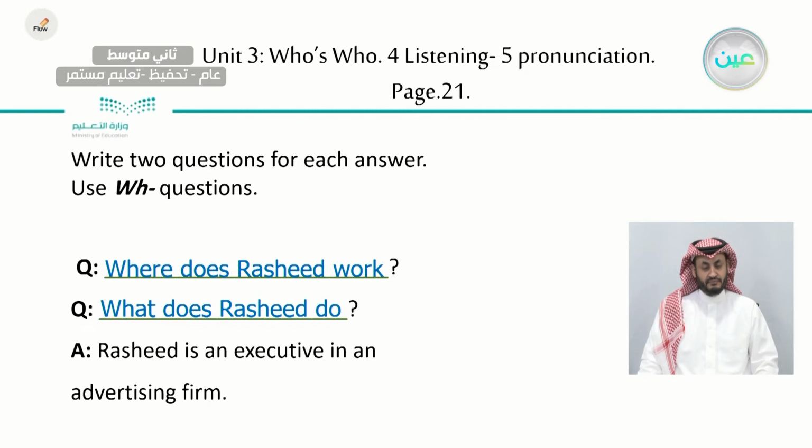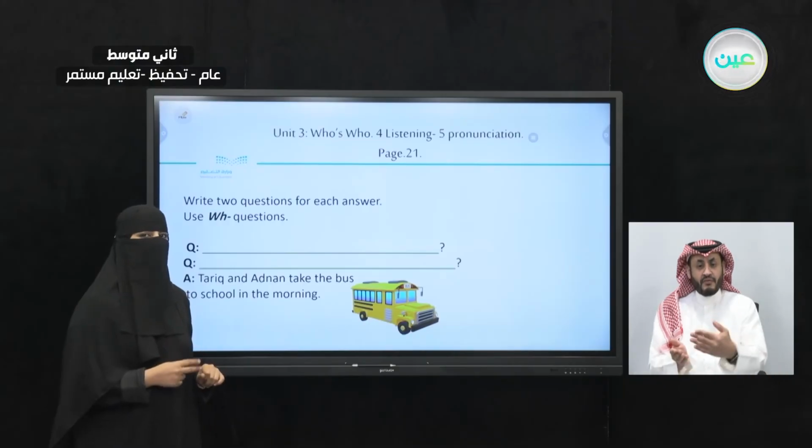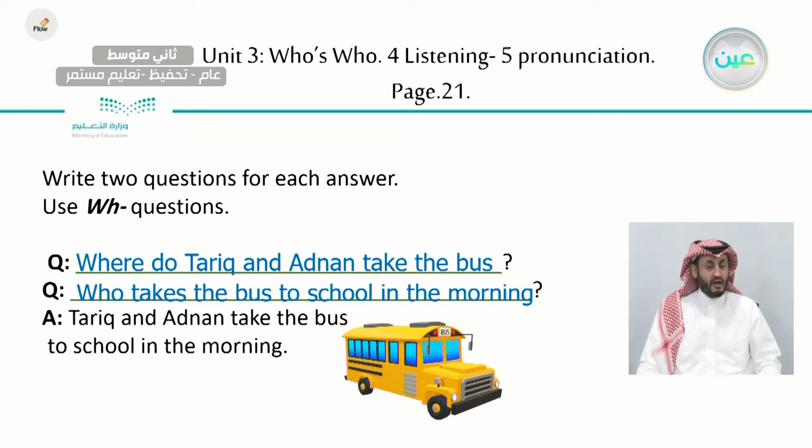Now, let's take a look at the next here. Tariq and Adnan take the bus to school in the morning. So we want two questions. What could they be? Number one, where do Tariq and Adnan take the bus? Where? To school in the morning, to school. So Tariq and Adnan take the bus to school in the morning. Now, what about the next question? Who takes the bus to school in the morning? The answer is Tariq and Adnan. Tariq and Adnan take the bus to school in the morning.